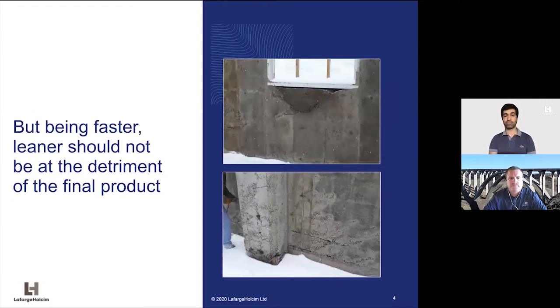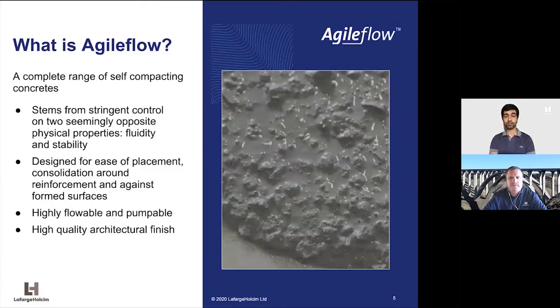Now, having the ability to work faster and complete jobs faster does not have to be at the detriment of quality. You don't want to end up with claims after the job and repair work that will be expensive, and also owners not being satisfied with the work. So this is where Agileflow comes into play.